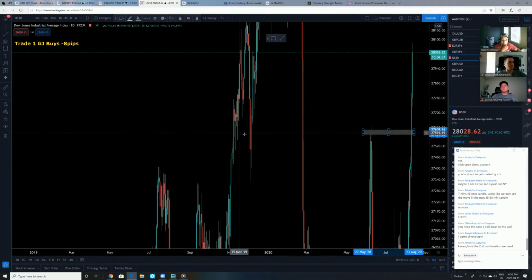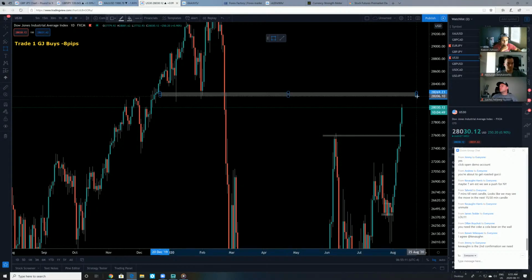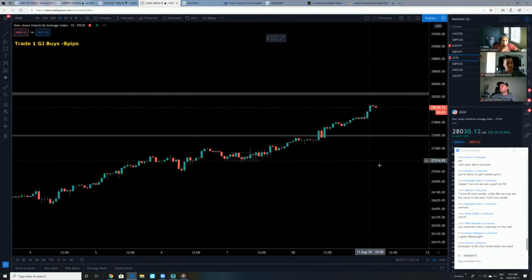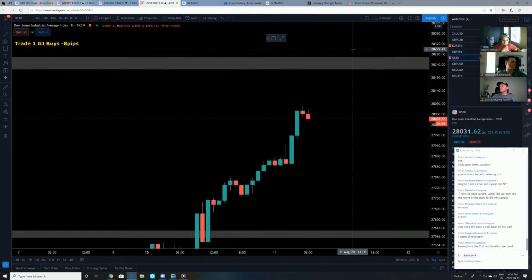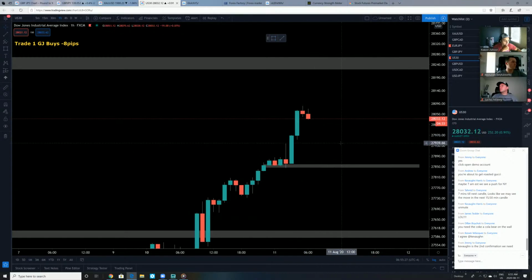Let's take a look at the daily. Wow, man, this thing is coming up over here. I think we can easily come up towards 28,250, 28,270. That's like 200 points away. Straight bullish over here. It's going to come down, create some support, and continue on. So this is support it made right over here at 27,850. Now it's doing a little bit of a retracement here again.